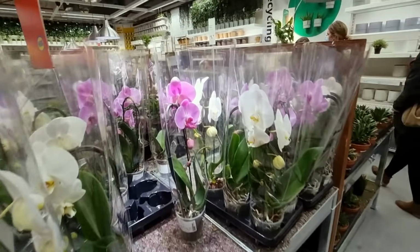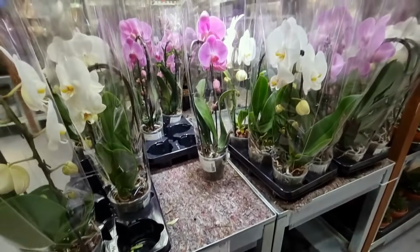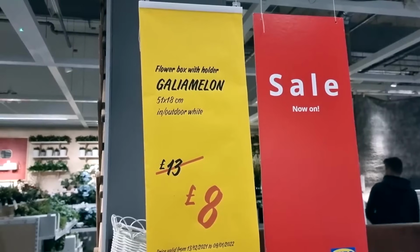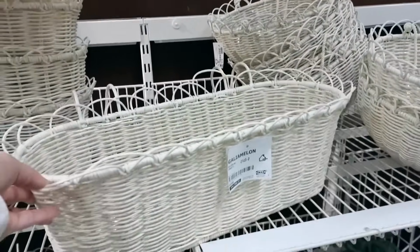These orchids were such good value. They're normally £15, but they were reduced to £7, which is amazing. And I really loved this window box, which I think would look really lovely with some spring bulbs in it.